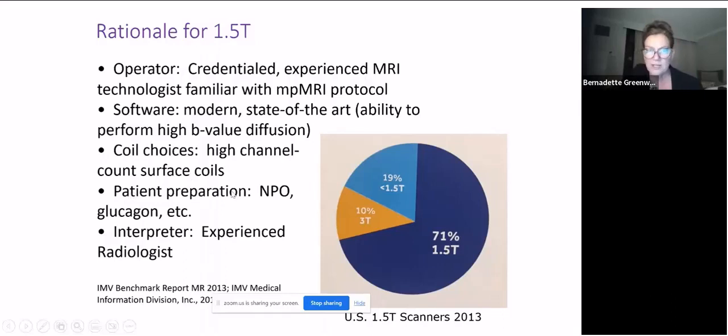The preparation of the patient is extremely important. If I find out a guy had a bean burrito for breakfast and they want to add him on for a prostate MRI, you don't even bother because the images will be terrible because of the peristalsis, the digestive movement of the organs in the abdomen and the pelvis. So some sites go so far as to inject a hormone called glucagon to minimize the digestive activity in the abdomen and pelvis.